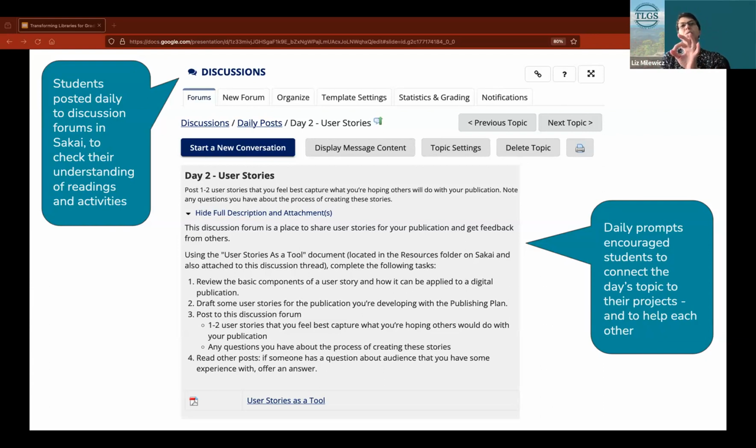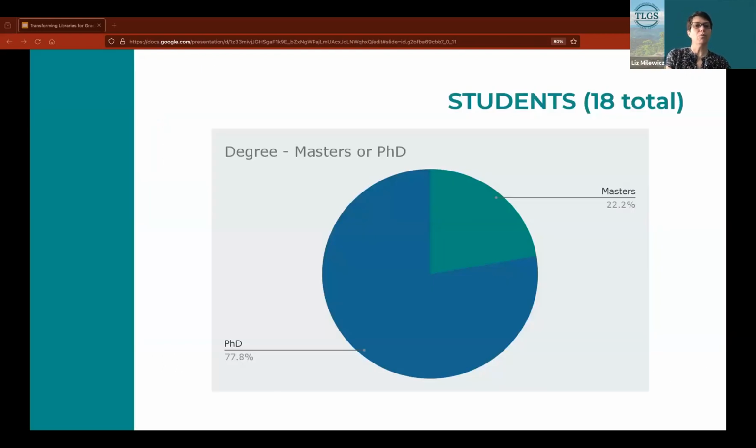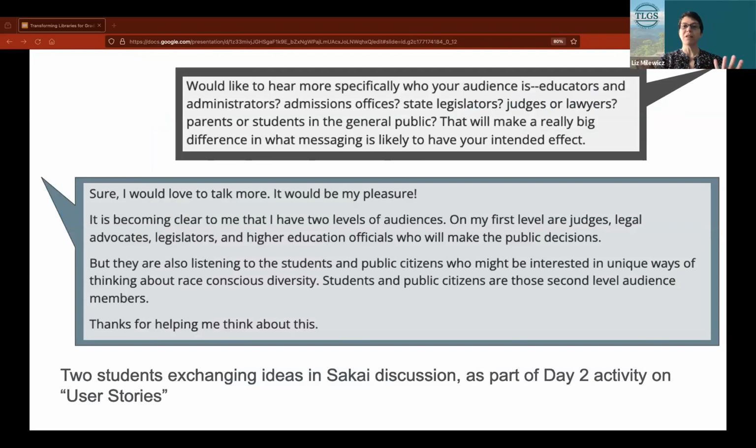One of the things that we also really encouraged was to read other people's posts. If someone has a question about, in this case, audience or who it is they're trying to reach with their work, and you might have an experience with that, then offer an answer. So I wanted to offer you an example of how this looked in the discussion forum. This is just one example where one of the students really engaged with a particular topic. What happened within that discussion forum was that you had one student who was saying, I think that this article that I'm going to write is going to reach this particular group.